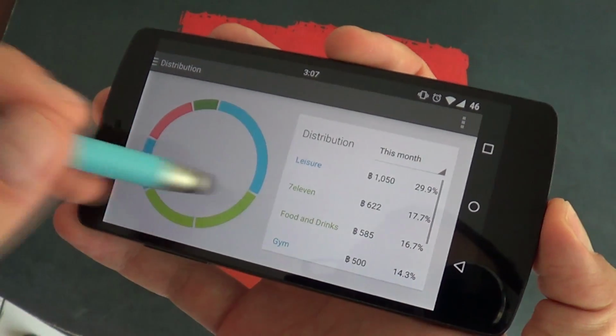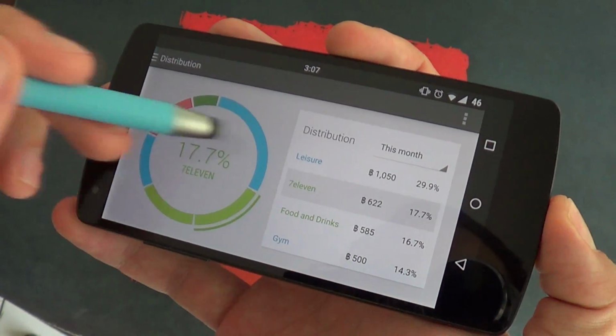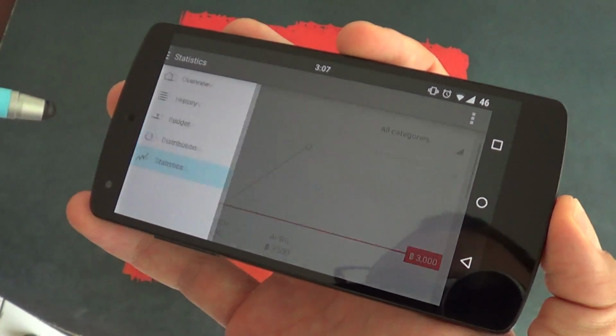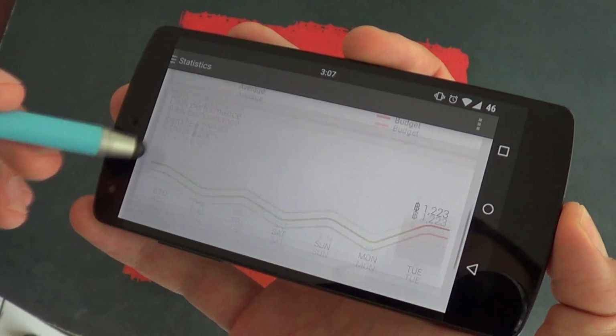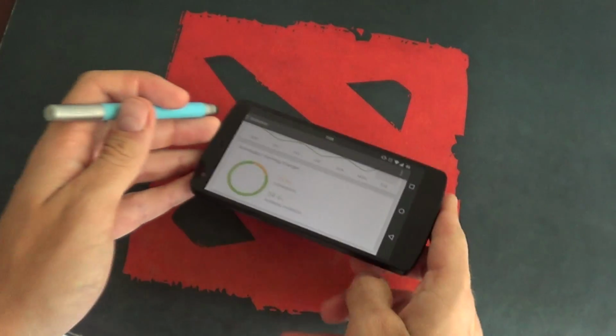In short, Expense Manager is an app that is for someone who wants a clean, and let me reinstate that, a clean user interface to track their transactions, but still comes with some extra features that you don't find in other expense tracking apps, but are still very useful.